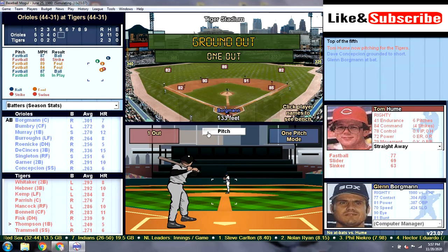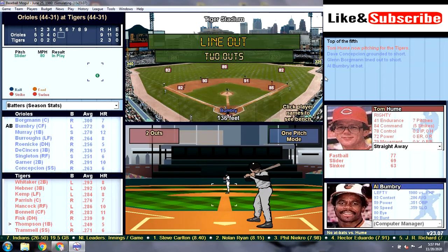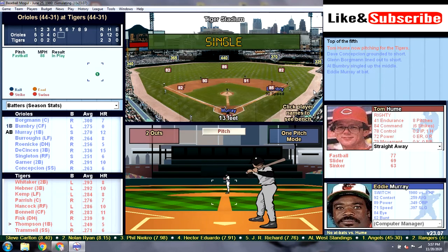So 1 down. Here's Borgman, 3 for 3 in his first 3 at-bats, and he's going to line out to short. And we finally set him down. So 2 down for Al Bumbry. And Bumbry's going to hit it back up the middle for a base hit. That's the 12th hit as Eddie Murray comes to the plate with Bumbry at first.